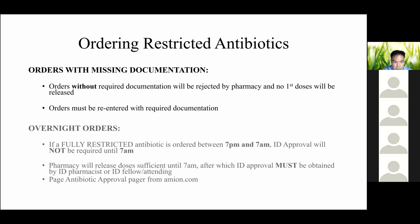process of redoing it. And so overnight, though, as I mentioned earlier, overnight between the hours of 7 p.m. and 7 a.m., the pharmacy will dispense one dose of a restricted antibiotic without having the ID approval. Because remember, the pharmacist goes home at normal working hours, right? So in the off hours, 7 p.m. to 7 a.m., if you do write an order for an antibiotic that's restricted, it will get filled.